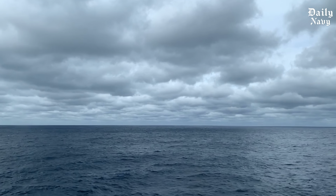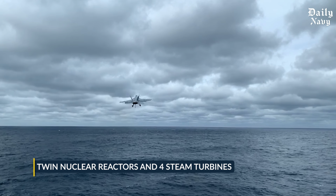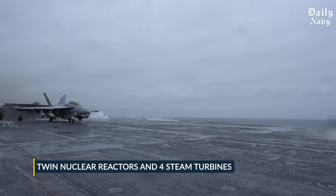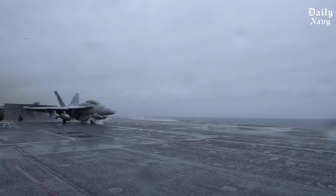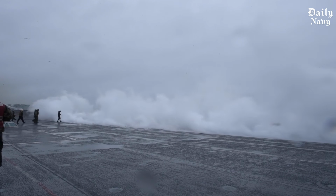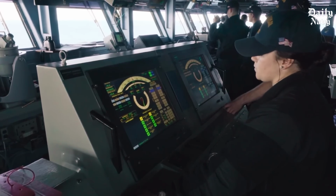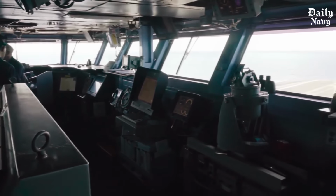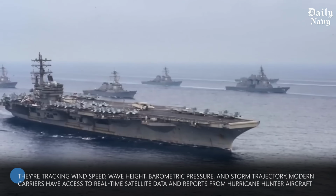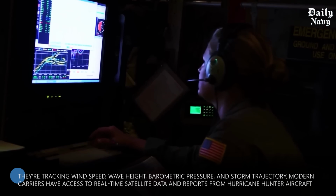That's a recipe for disaster. The ship uses its twin nuclear reactors and 4 steam turbines to maintain position and heading even in 150 mph winds. The bridge becomes the command center during storm operations. The captain, air boss, and senior officers monitor weather data constantly. They're tracking wind speed, wave height, barometric pressure, and storm trajectory.